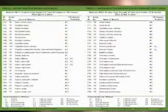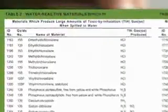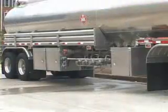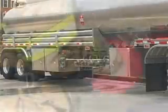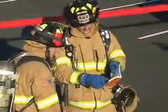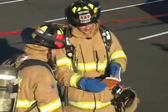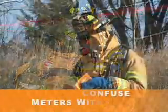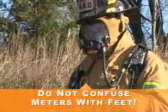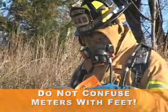Also in the green pages, you'll find Table 2, which lists materials that produce TIH gases when spilled in water. The ramifications of quantity will greatly affect the isolation and evacuation distance guidance. Be aware that vapors may be channeled in valleys or buildings. Note also that all distances are given in meters, feet, kilometers, and miles.